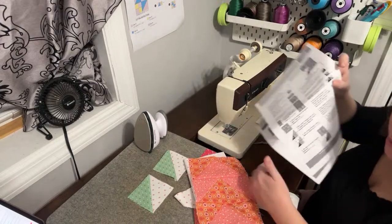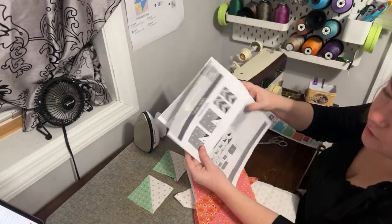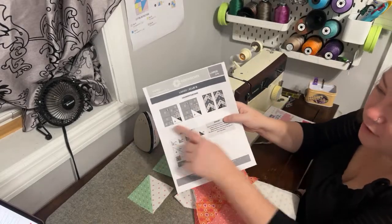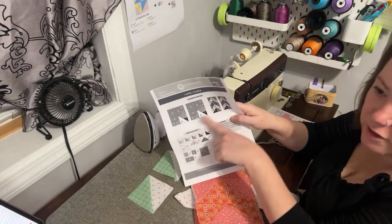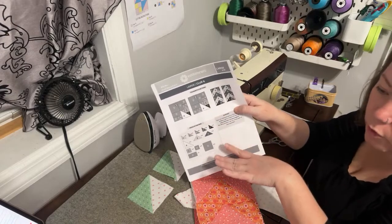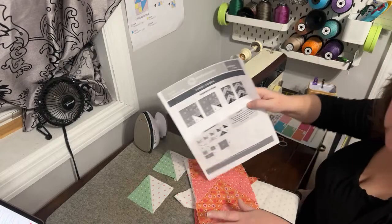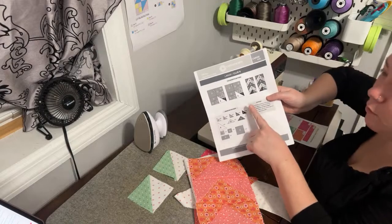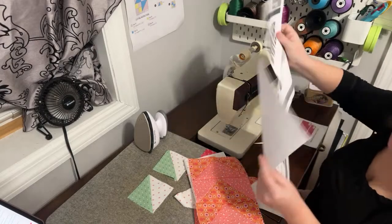And it's a puzzle mystery quilt, so they call it a clue instead of a block of the month. It just tells me how to put the different sections together, and you don't know what the quilt will look like until the final month, month 10. So this quilt actually reveals at the end of April.